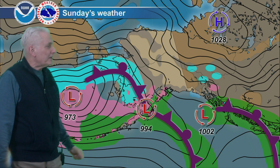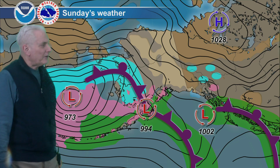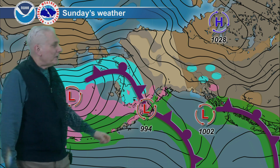Snow and gusty winds, say from the Bering Strait in towards St. Lawrence Island, lower Yukon River area. Look for periods of snow. That'll extend again down into the Kuskokwim Valley, but dry and fair over the eastern half of the state all the way up to the Arctic coast.